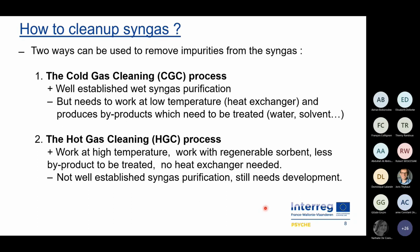The second way is called the hot gas cleaning process, and there we do not need to cool down too much, or sometimes we don't need to cool down the syngas flux at all. It can work at higher temperature. It's possible to have some sorbent that can be regenerated, and usually we should have less byproduct to be treated that way. And there are some elements, like heat exchangers, that we do not need anymore.